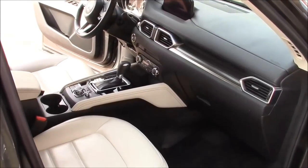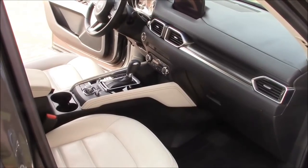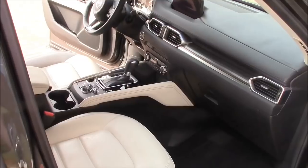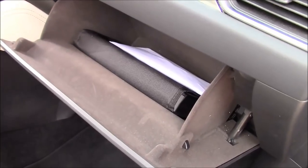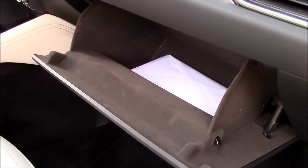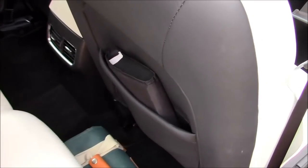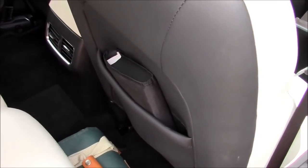The quality of materials and workmanship is a step up over the previous models. Looks rather nice. We get a decent sized glove box. Even more room if you take out the owner's manual, of course, which you should. It gives you something to stick in the rear seat cargo compartment.